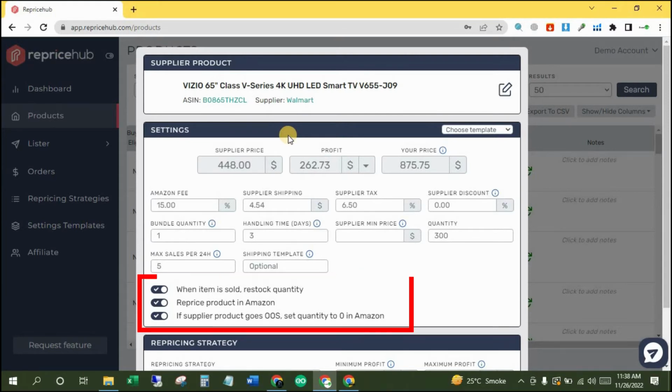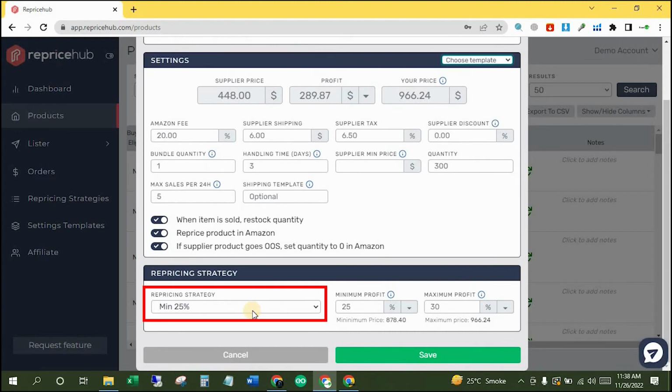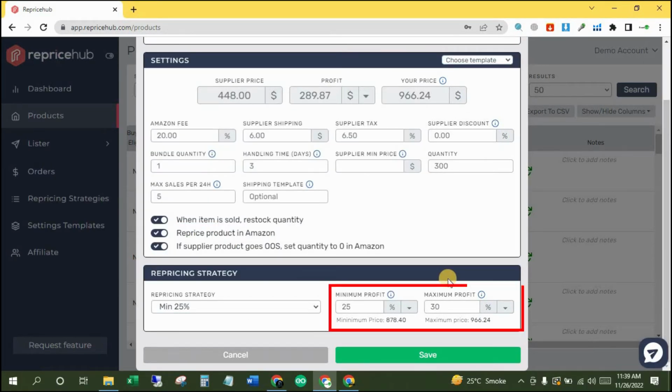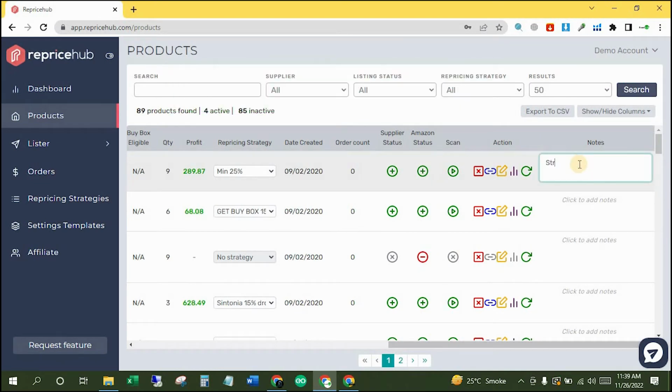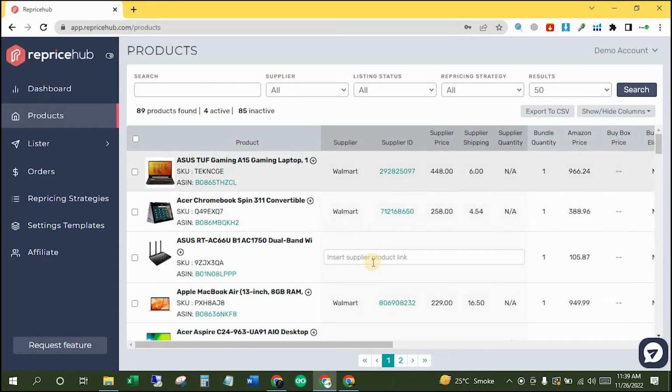Make sure those three buttons are enabled. When an item is sold, restock quantity. Reprice product in Amazon. If supplier product goes out of stock, set quantity to zero in Amazon. Here you can select a repricing strategy which you've made before, or you can make changes from here. Click save. You can add personal notes for this listing over here. If any product doesn't have a supply link, you can add it here.